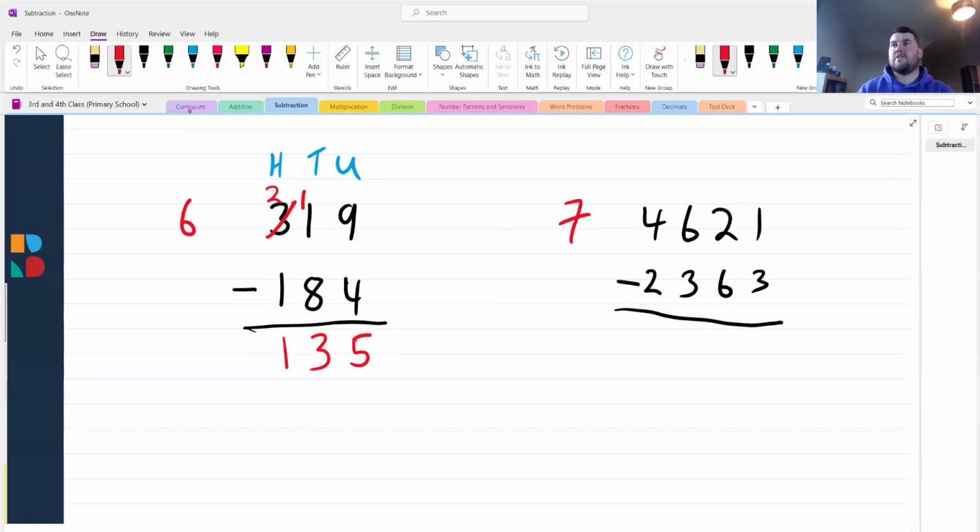Now we're on to question 7, our second last question of the day, before we move on to our Kahoot. So keep going, guys. Keep pushing. So we've got 1 minus 3. So we have more on the floor. We need to go next door. Cross out your 2, it becomes a 1. Then we've got 11 when we get 10 more. So 11 minus 3 is 8.